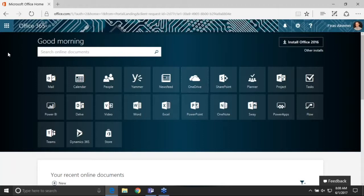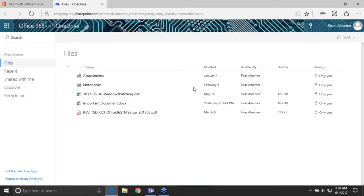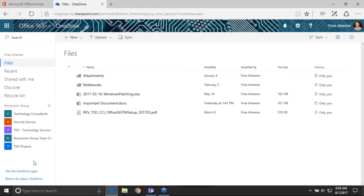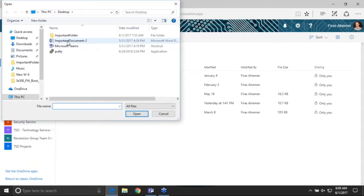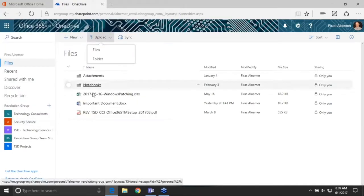One of the products you'll have access to with Office 365 is OneDrive for Business. Simply click on the OneDrive icon in your landing page, and you'll be presented with your OneDrive account. From here, you can upload new files that are located on your local computer. Simply click Upload and click Files. And from here, you can choose a document on your local computer and upload it.